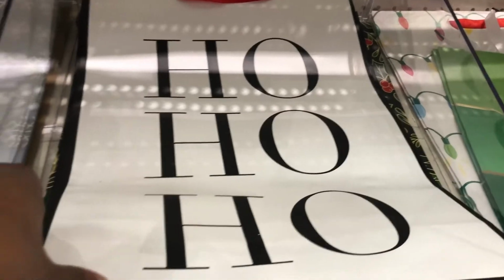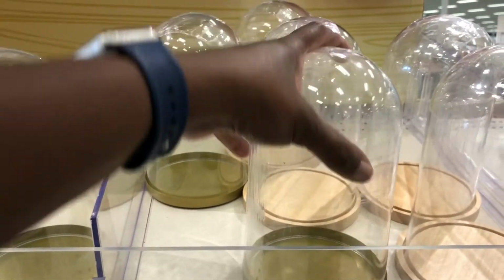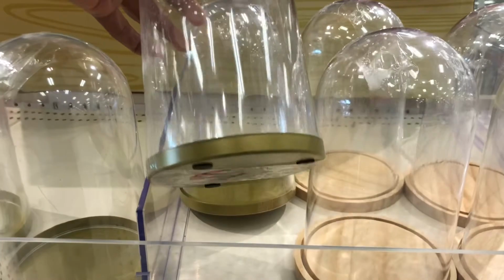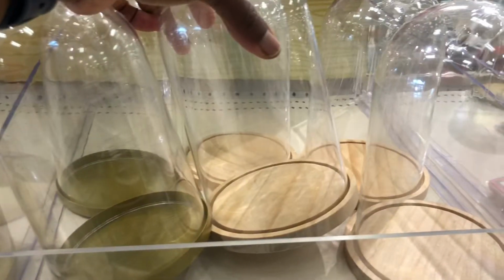They added some more bags. They have this black and white ho ho ho. I don't think I saw that the other day. All right, y'all, they have these little plastic cloches over here. These are $5. One has a little gold base, and one has a little wooden base.